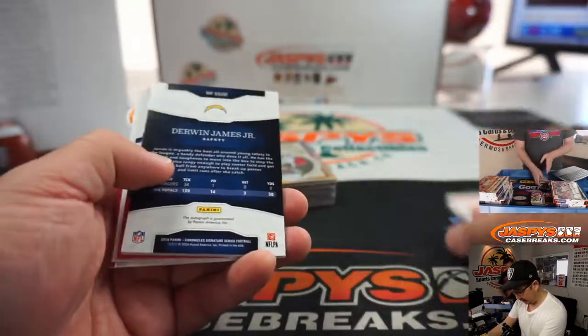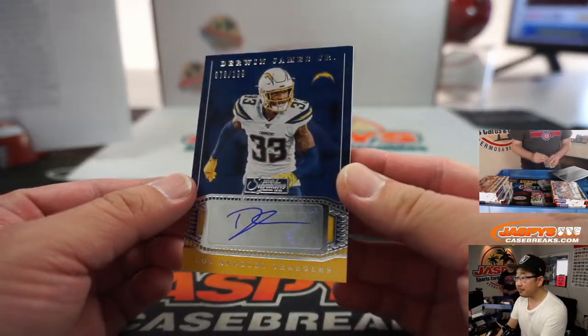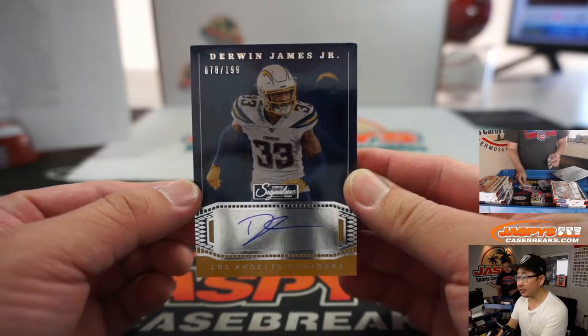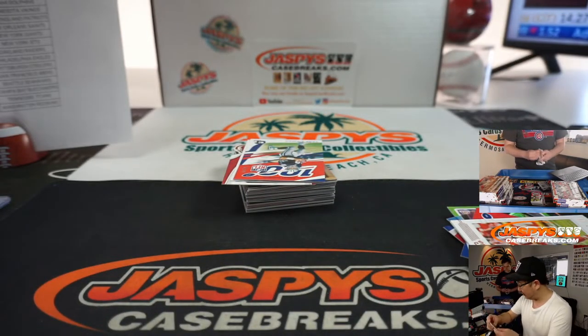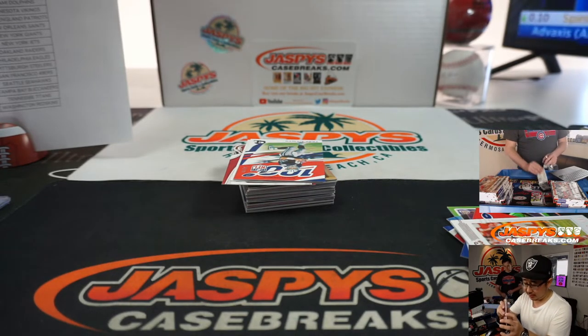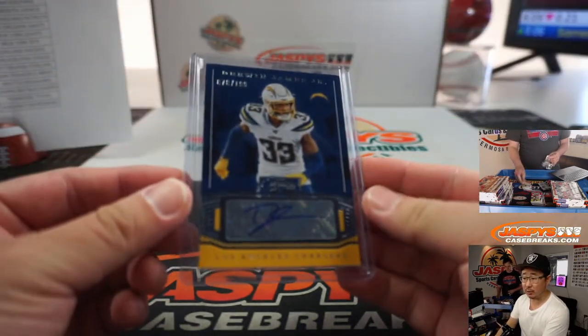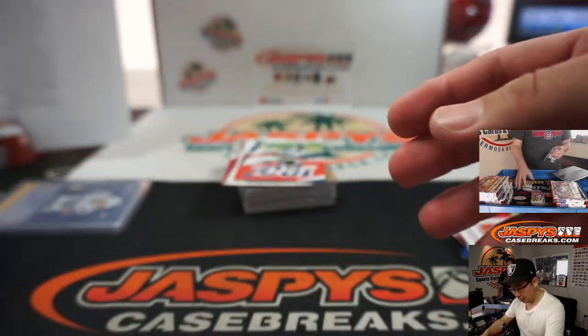A lot of great stuff in here. There's Derwin James Jr. autograph. Nice. The old Signature Series design out of 199, which we have a case of on the site, folks. 2016 Signature Series. Random team break. Available on the site, jaspyscasebreaks.com right now. Not the 2015 we usually break. It's 2016. Correct. So it's a year ahead.